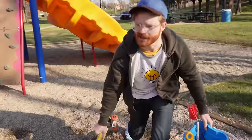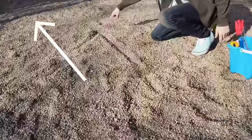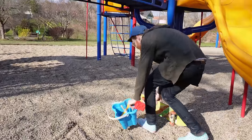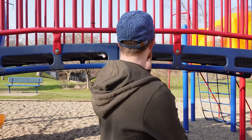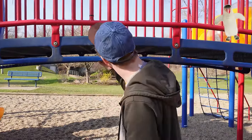Guys, look at it. Do you see this? It almost looks like an arrow pointing to something. Huh. I wonder what it's pointing to. Do you see anything? I don't see anything. Do you think it's just pointing to the playground? Oh! It's pointed to a penguin! Hey, little buddy!